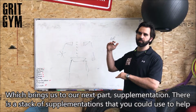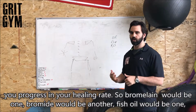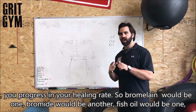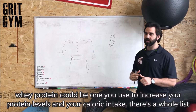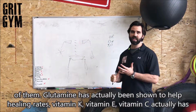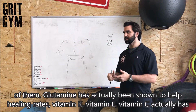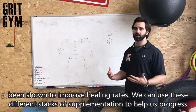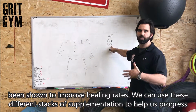There's a stack of supplements that you could use to help you progress in your healing rate. So bromelain would be one, fish oil would be one, whey protein could be another one that you use to increase your protein levels and your caloric intake. There's a whole list of them. Glutamine has actually been shown to help healing rates. Vitamin K, vitamin E, vitamin C actually has been shown to improve healing rates. So we can use these different stacks of supplementation to help us progress.